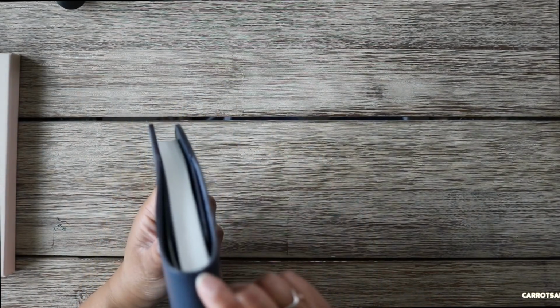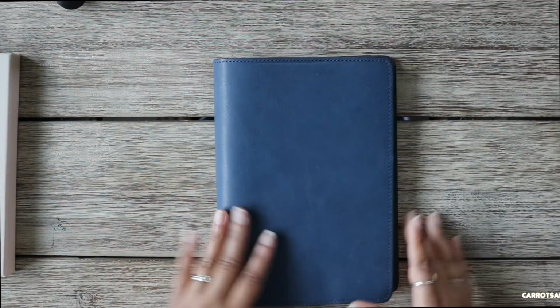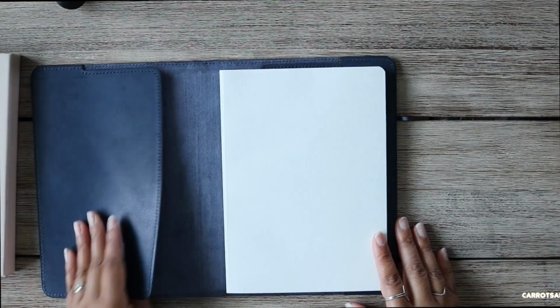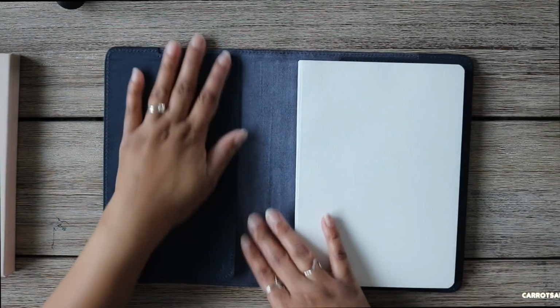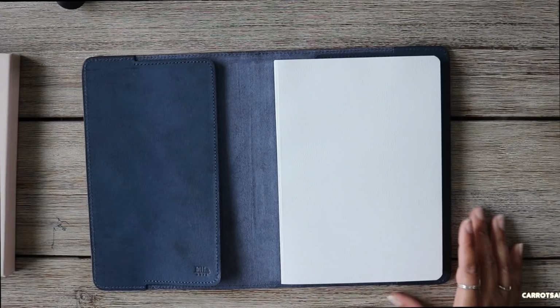I think I might go for the natural leather. I think. I don't know. Tell me what you guys think. Should I go for the natural leather? You know, I like my brown leathers.